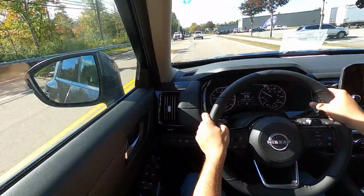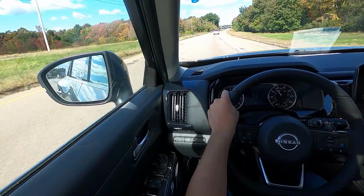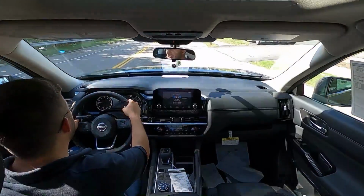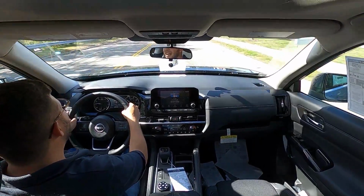However, impressing us the most was how quiet the cabin was, even at highway speeds. But for an SV trim, Nissan added the proper amount of soft touch materials in the right places for the center armrest and door rests to make longer commutes comfortable and enjoyable.